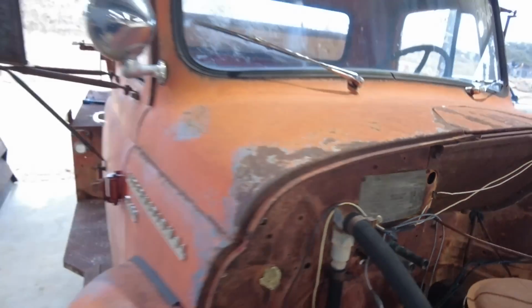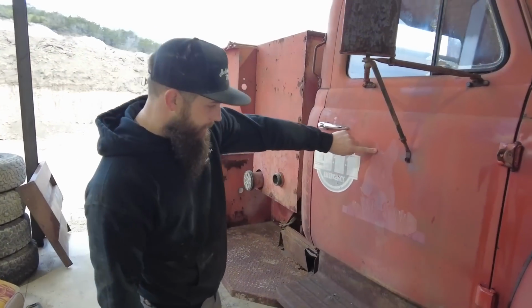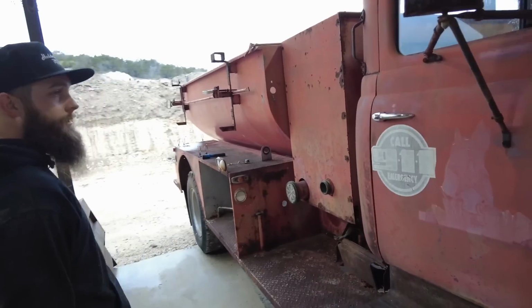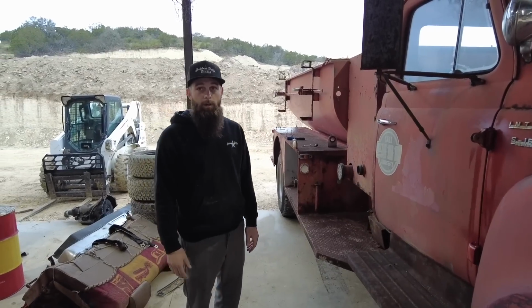I don't know if it went up for auction or sale, but Texas A&M University Forest Service, I believe, made it a fire truck, a brush truck. It looks like it's been wheeled a little bit.